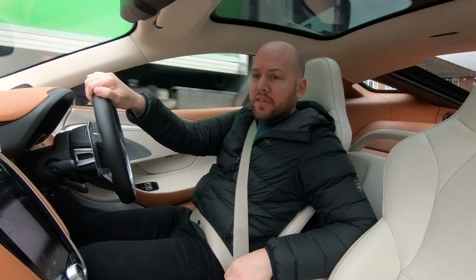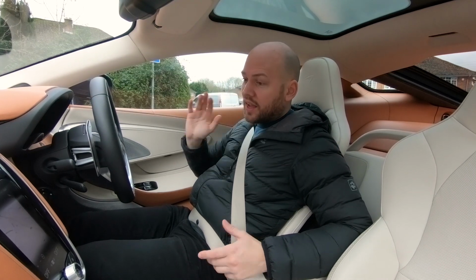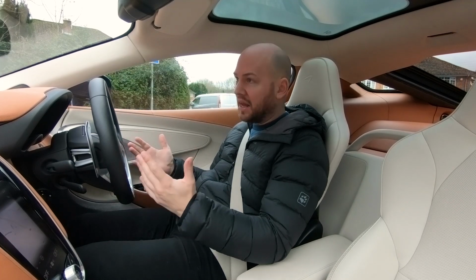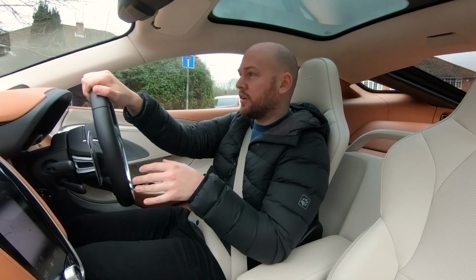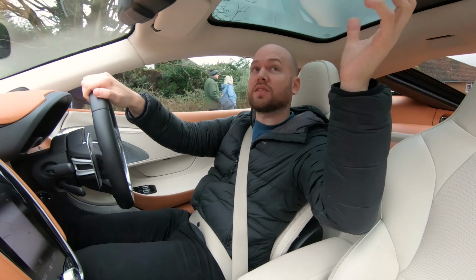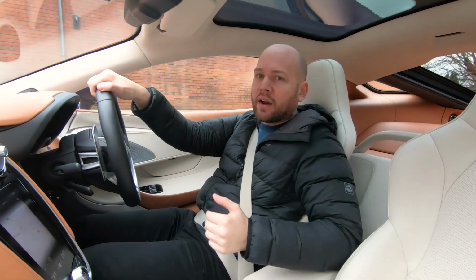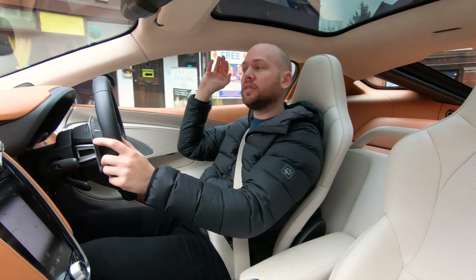Okay, I'm just sat in a bit of traffic now, so I thought I'd tell you about the inside of this car. It's really, really nice. It feels very McLaren-y, but there's a lot more luxury in here. These roof lights, or roof, I don't know what they call them, but it's basically a pan roof. Is it part of the door? No, it's not part of the door.